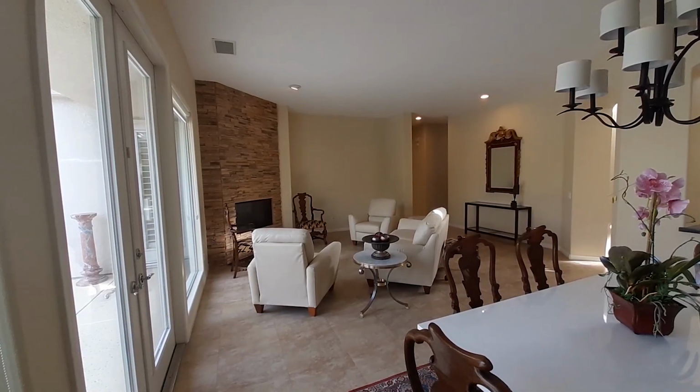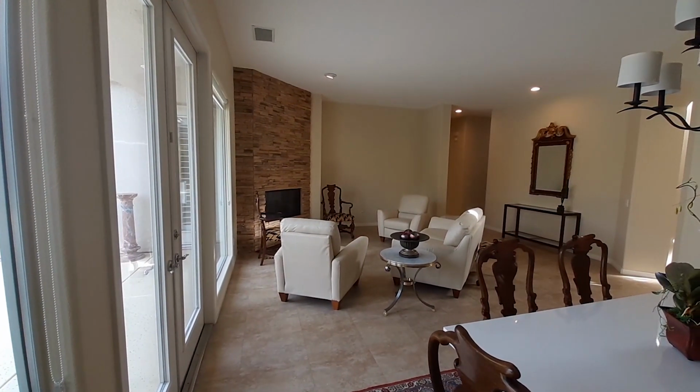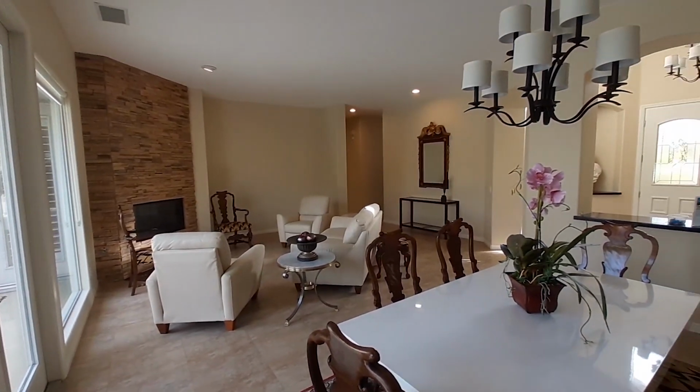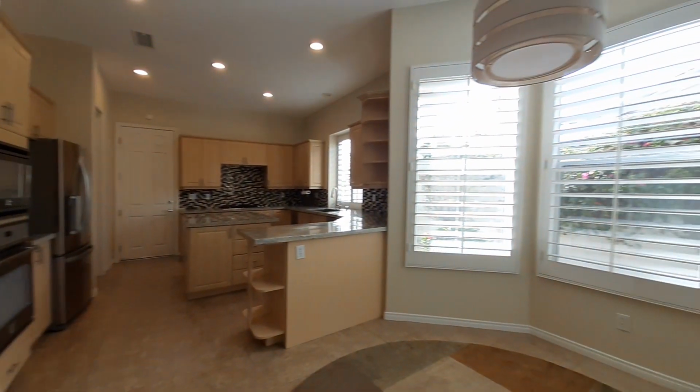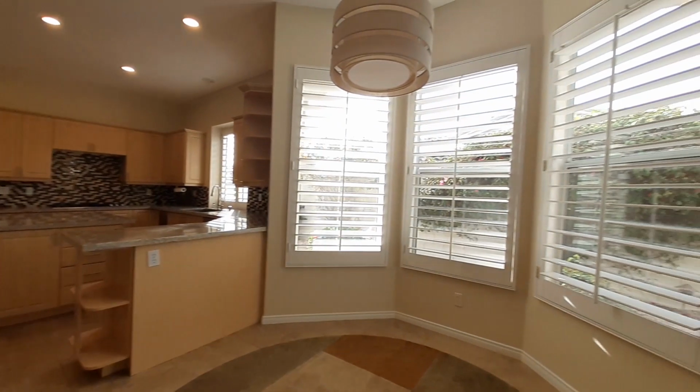Yes, and this home is 3,332 square feet, and it has 2 fireplaces, one in the living room and one in the family room. The kitchen has granite countertops with a tile backsplash and updated stainless steel appliances. The bathrooms have been updated with frameless shower doors and quartz countertops. The backyard is private and it features a heated pool and spa.